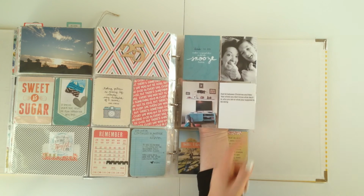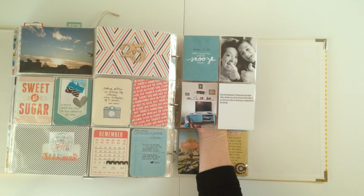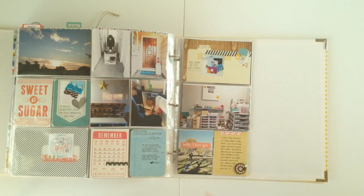And here I found this meme on the internet. It was so true, that bit between Christmas and New Year where you don't know what day it is, who you are, or what you're supposed to be doing. I thought that was perfect for how it feels after Christmas.